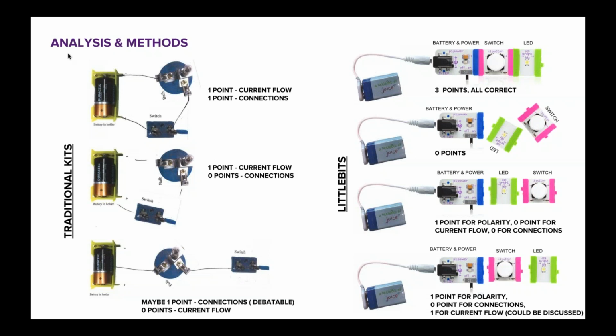But the funny thing is that they never asked the kids to apply any of this understanding to anything other than the tools that they had experienced things with. And still there was no change in this work. Naomi, why don't you tell them a little bit about what we found, the tale of two kits. How did the traditional toolkits do, and how did the littleBits group do?